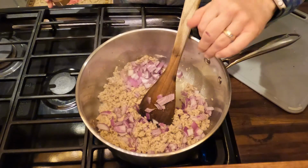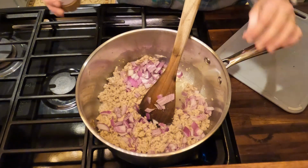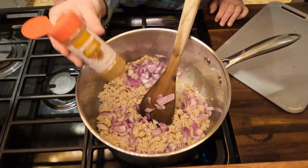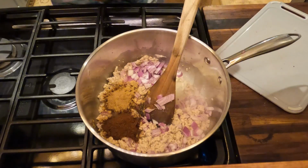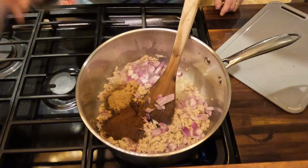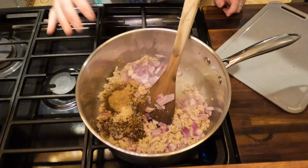Also, because I know that this is so lean and it's not going to have any fat that needs to be drained, I'm going to go ahead and add my seasonings. I don't really measure my seasonings. So I'm going to add a teaspoon of cumin and a tablespoon of chili powder, a little bit of garlic powder, 2 teaspoons or so of salt.